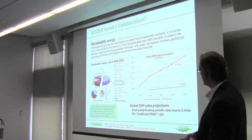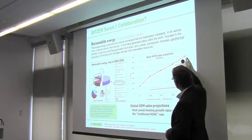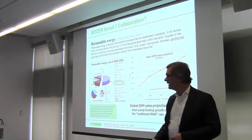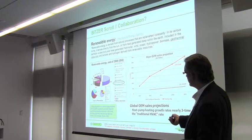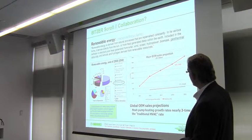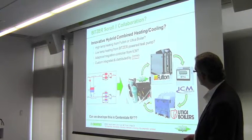And the last thing, in terms of collaboration: one of our OEM customers has projected that their growth in heating-only systems is going to be about three times the rate of growth of conventional cooling and heating systems. And the U.S. Department of Energy says that geothermal heating is one of those areas of renewable energies that they want to put a lot of emphasis on. While I'm a fan of heat pumps, I don't believe in using electricity to make heat. I think that's a waste of the value of the gas.